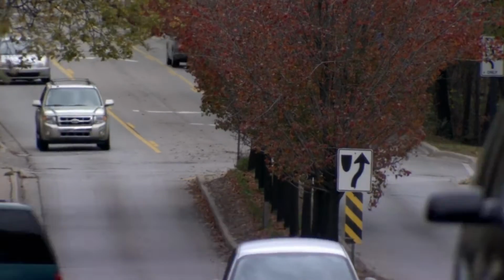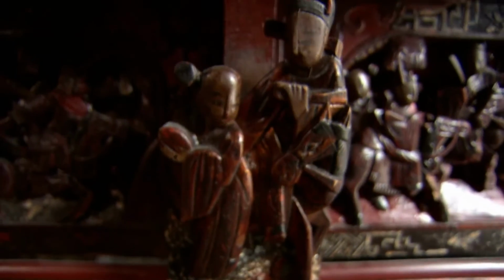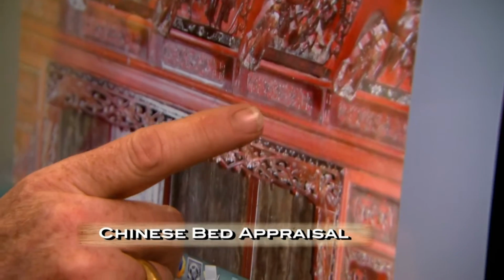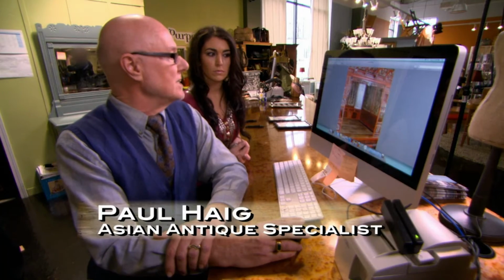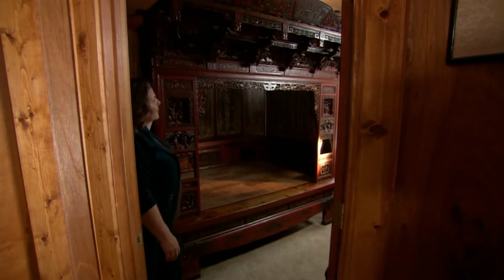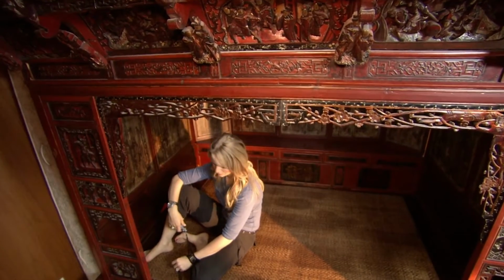Back at Cari's store, Asian antiques expert Paul Haig has come to give an appraisal on Carolyn's investment. As we look at Carolyn's daybed here, this is an amazing piece of Chinese art. This piece, I believe, is 19th century. It could be earlier, could be a little later, but I would say generally about 1850, 1870 on this piece from looking at it. This is like a little personal apartment. A family or parts of a family, and especially the women, would spend sometimes half or more of their day inside this little compartmented area.